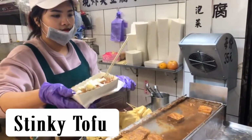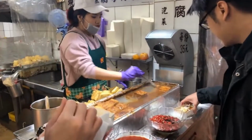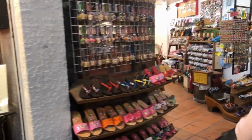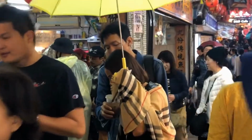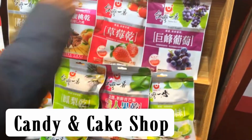Then we went to taste some stinky tofu. Jiufen has some really good tea stores where you can taste a wide variety of tea and buy accordingly. Now this shop sells really good fruit cakes and candies.